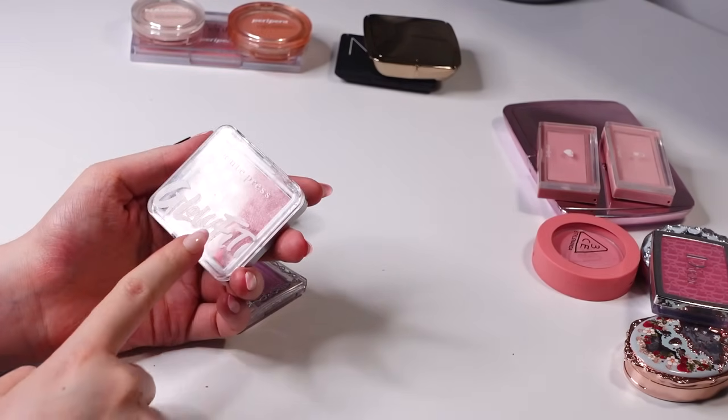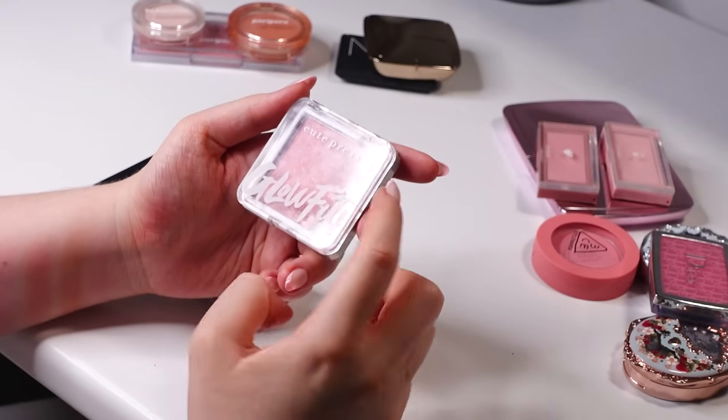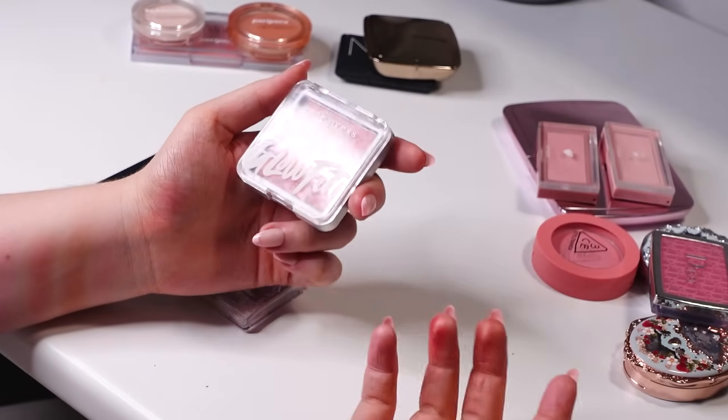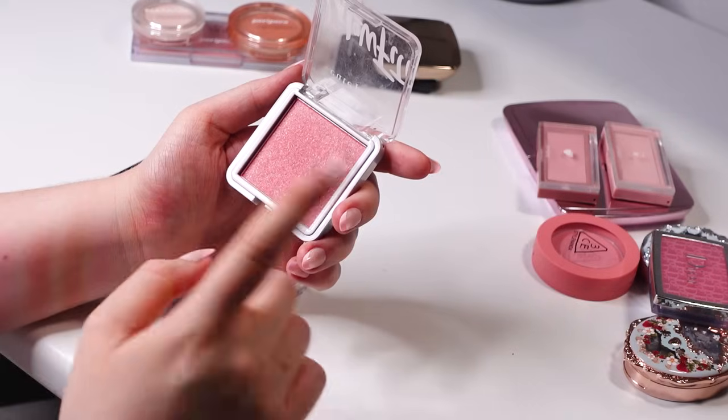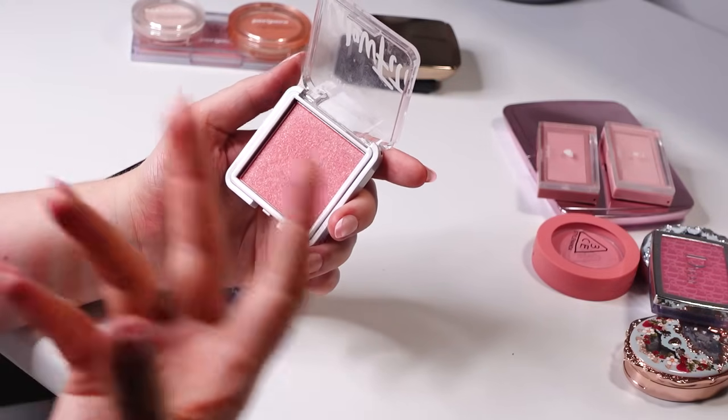I do think it's a nice product and a great budget buy, especially if you go to Thailand, which is where I picked this up from. This is the Cute Press Glow Fitty. Oh, I suppose it's like confetti, Glow Fitty. It's got gold and silver shimmer in it and it comes out really metallic.